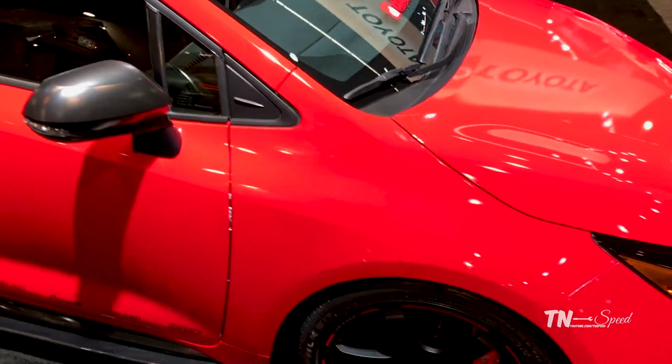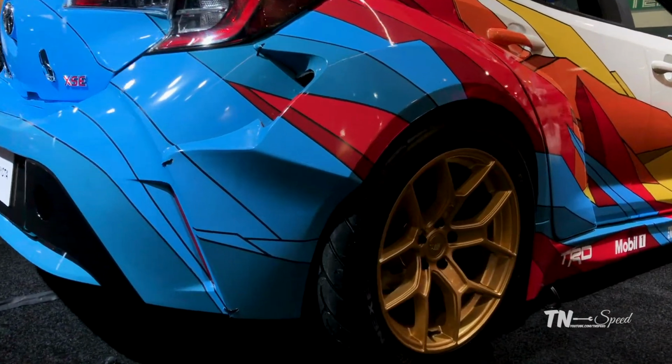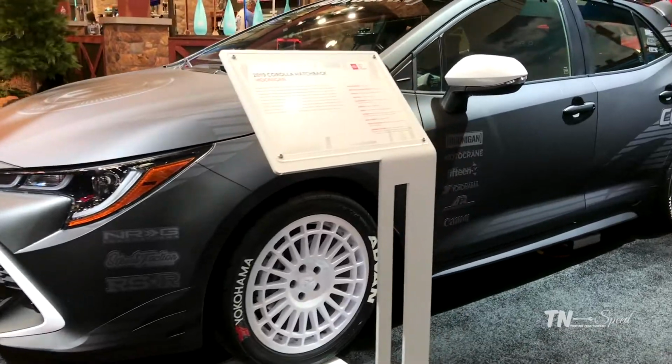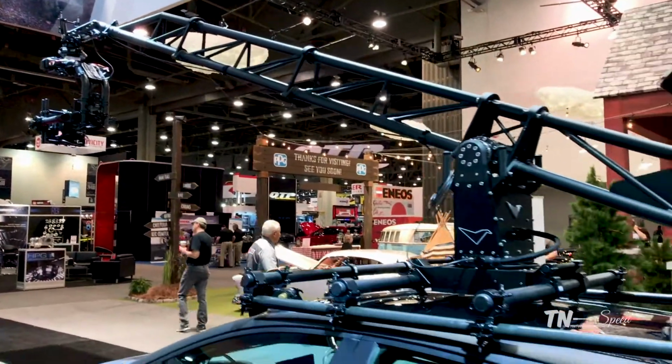This booth is probably the nicest, most cohesive booth that I've seen so far. I mean, we're just getting started today, but seriously, great job, Toyota. It was a really, really nice booth. But now we're gonna go see what else we can find and keep this day interesting. So do not click off, whatever you do.